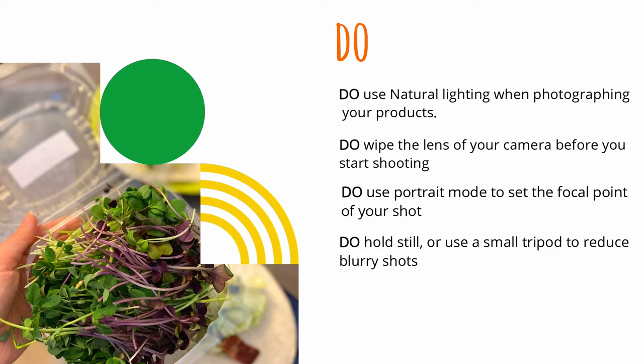Try not to rush your shots, hoping to fix them in editing. It's almost impossible to make a blurry shot look good later. Do take multiple shots of the same thing from various angles so you can compare images and choose the best one.